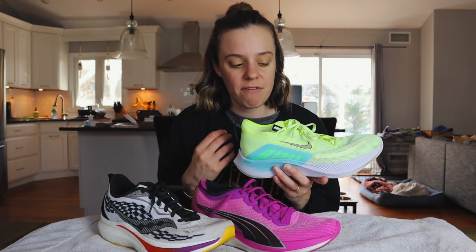This did help me to get a really nice lockdown across the midfoot of this shoe, but something that I have mentioned in my full review of this shoe is that it feels a little bit snug with certain socks, and I think that's just because of this knit quality in here. That can tend to get a little bit suffocating for some people. It certainly wasn't a deal breaker for me.